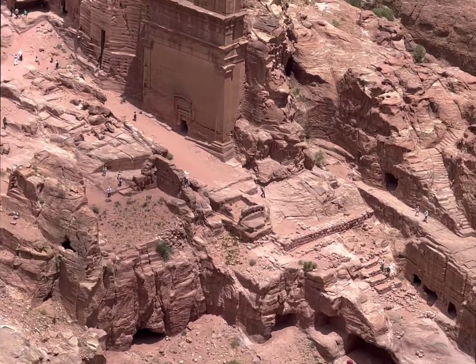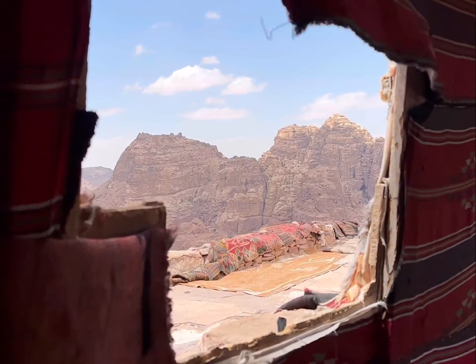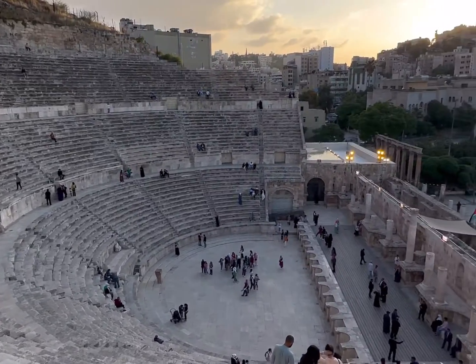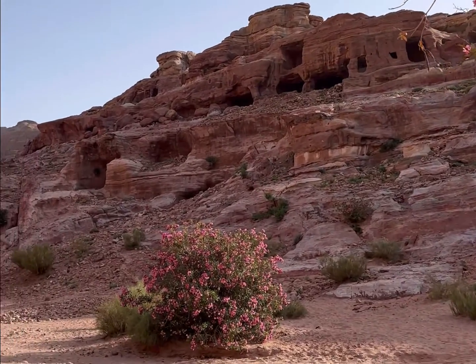If you get the Jordan Pass, it's super worth it because it covers Petra and the visa fee, which already recoups the cost of the pass. On top of that, you get free entrance to a lot of museums, other archaeological sites like Jerash and Ajlun Castle, and lots more. I know the price sounds like a lot, but it is so worth it.